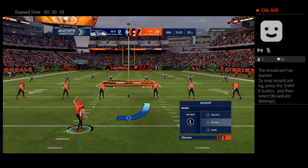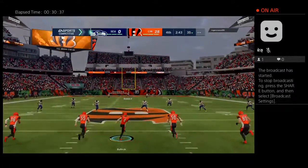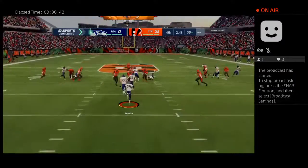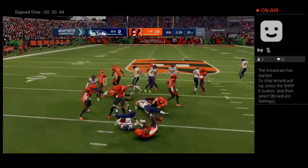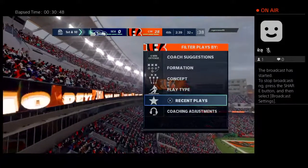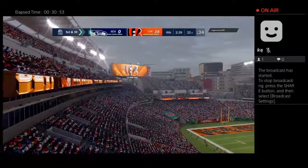Randy Bullock to kick off for Cincinnati. Now Bullock will send this one away after the touchdown. Here's Reed returning. And they're going to start this drive in pretty good shape as they get it up past the 30. Seahawks take over 1st and 10 at their own 32-yard line.